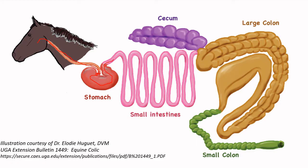And the small intestine has been simplified here and shortened. If we were to actually show the full length of this small intestine, it would be about 70 feet in length. And so it's very tightly coiled in the horse. This is where enzymatic digestion happens, so where the body's enzymes break down the food.